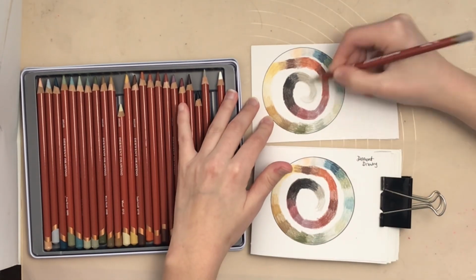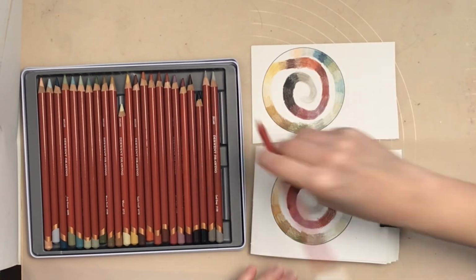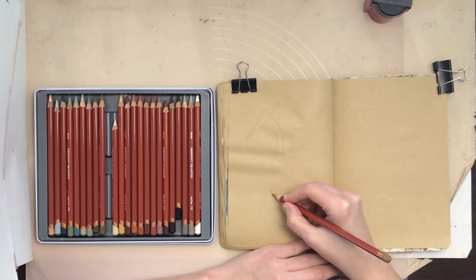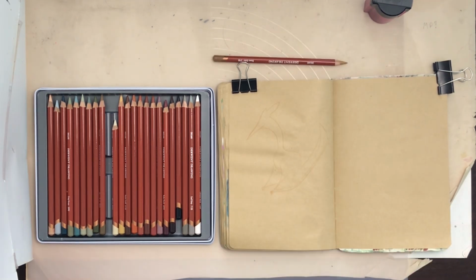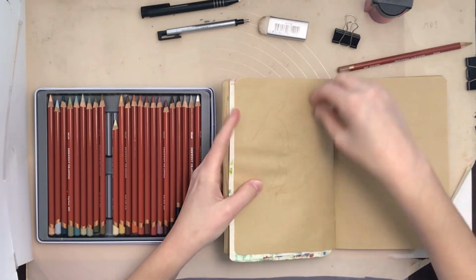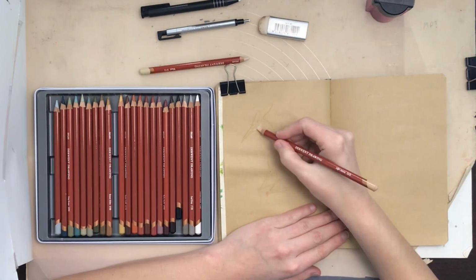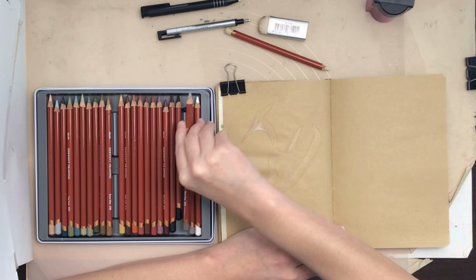So if the cost isn't a problem for you, the other thing is you're going to want more. Once you do get them and use them, you're going to want to be able to replace them. And you're going to wish that they had more than 24 colors in this set, and they don't. They've had this set out for more than 20 years, I think more than 30 years, and they just don't add more into this range. So really don't expect them to add more into this range. Try not to be too disappointed by the limited color range or the high price.